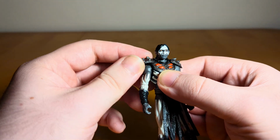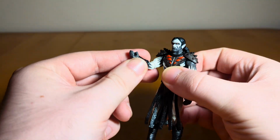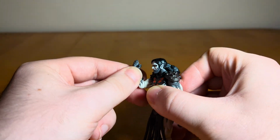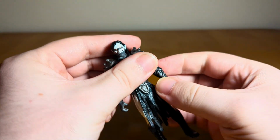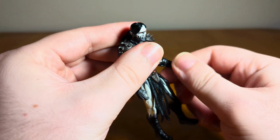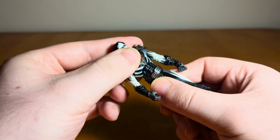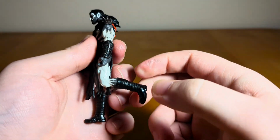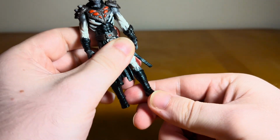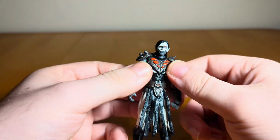The shoulder pads are on a bit of a flexible plastic. You do have shoulder hinges that move out quite a bit and rotate. Single hinge at the elbows that go just shy of 90, I'd say. And then you have a swivel wrist on the right hand, and a swivel at the forearm on the left hand, where the armor is. He does have a swivel waist. You have just swivel hips, single hinge knees that go about 90, and then hinge ankles that swivel and go up and down. So for the time, really good articulation.